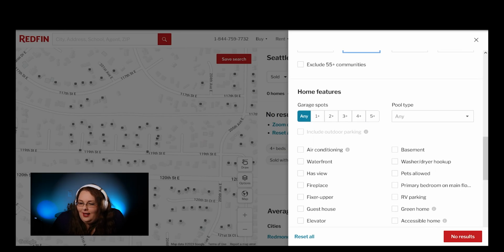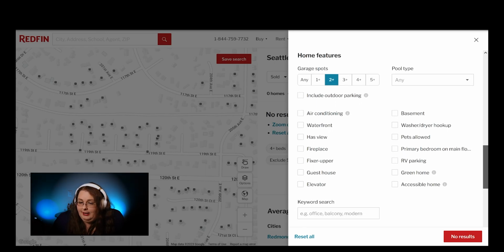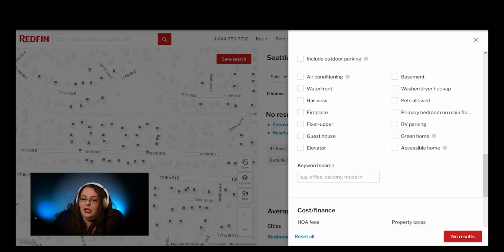Okay, garage spot. I remember. Okay, we want to click exclude 55 plus communities because we want to look at just regular houses because the house we're selling is not in a 55 plus community. Garage spots was 2 plus because it was a 2 parking spot garage. I could tell just by looking at it. I never click include outdoor parking. Some people might, but that's not a big thing to me.